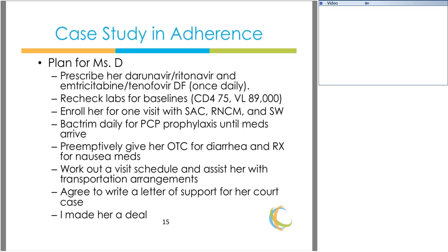Great. So now we've discussed some of the barriers that she might be facing to adherence, and we've discussed some of the things that might facilitate her adherence over the next few months, both to care and treatment. So with our entire care team, we came together and decided that we would go ahead and begin her on treatment.